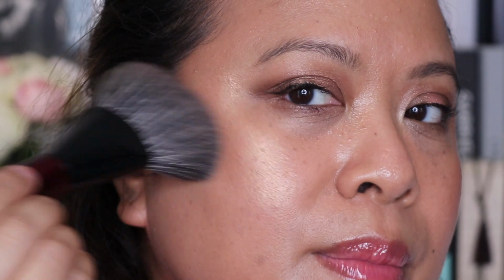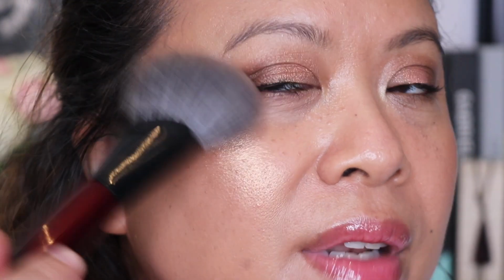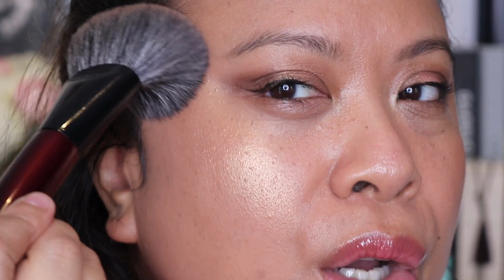Just going to add a tad bit more. It's gorgeous, but yeah, I think I still prefer the one on the left, but I really like this one for a warm toned highlight that's quite subtle but is there. Beautiful. So this is Loose Change and this is Too Much.